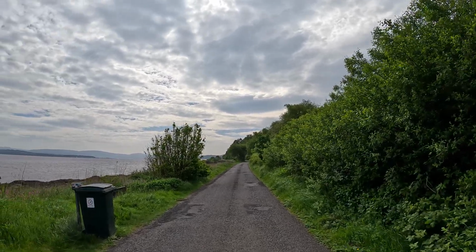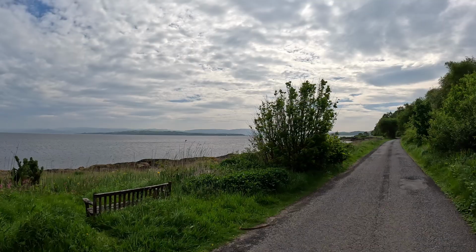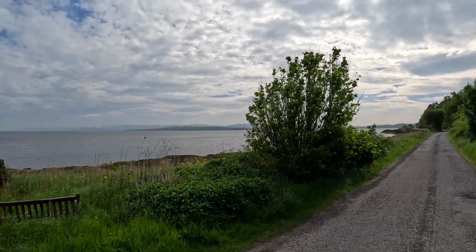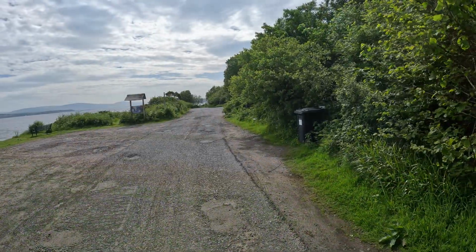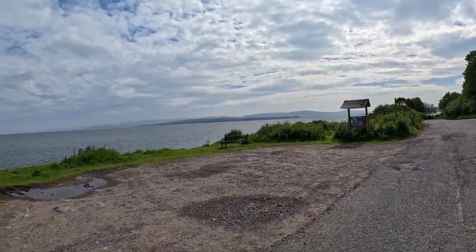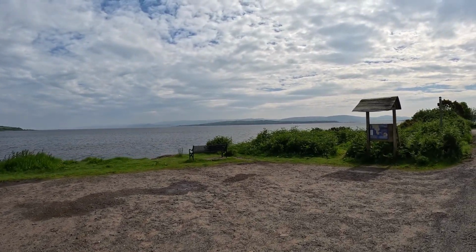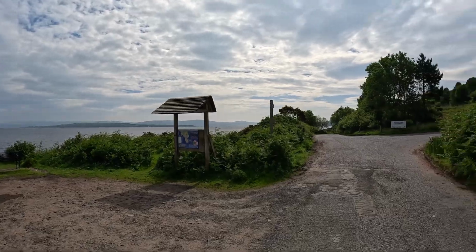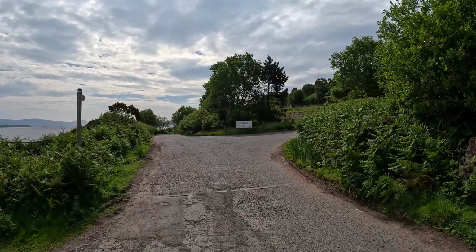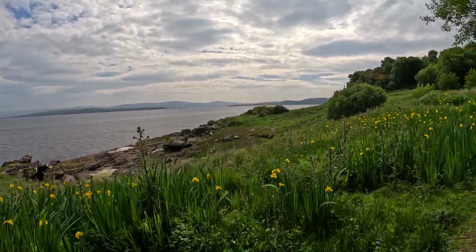So we've just come off the main road now, picking up the West Island Way. Here's another parking area right at the tip of Kilchattan Bay. There's plenty of parking on the front anyway, so parking is not really a problem. Plenty of daffodils here on the trail.